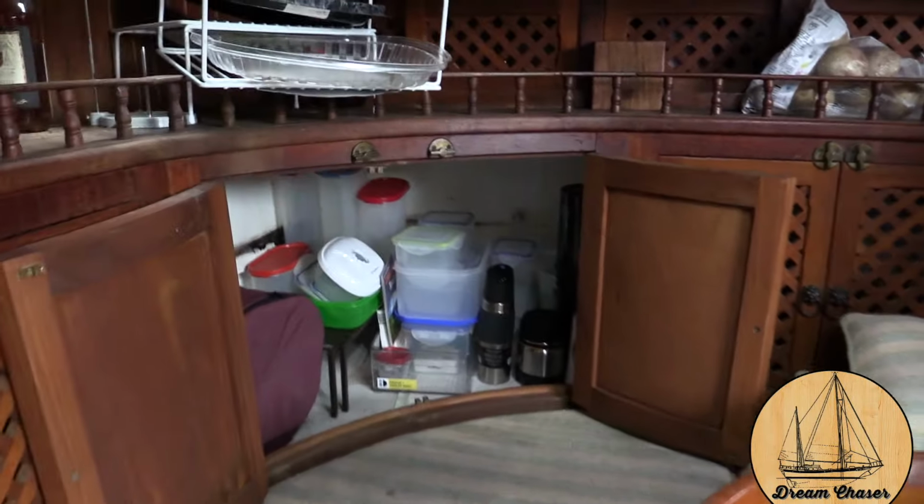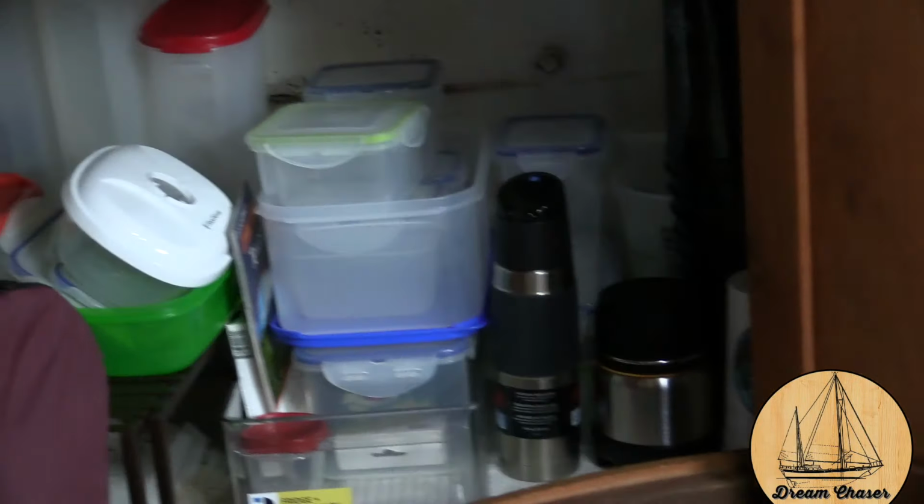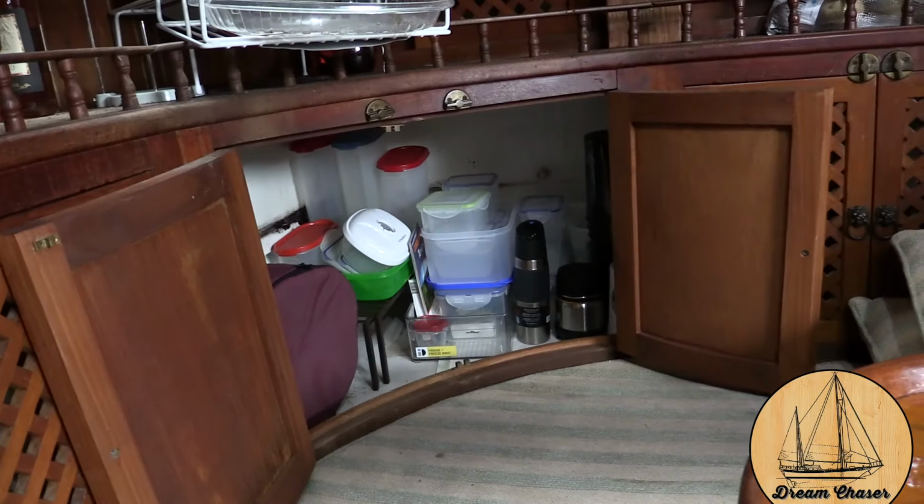All right, and then in the corner one, we have all of our spare tall cups, thermoses, and a bunch of extra Lock and Locks that will come in handy.